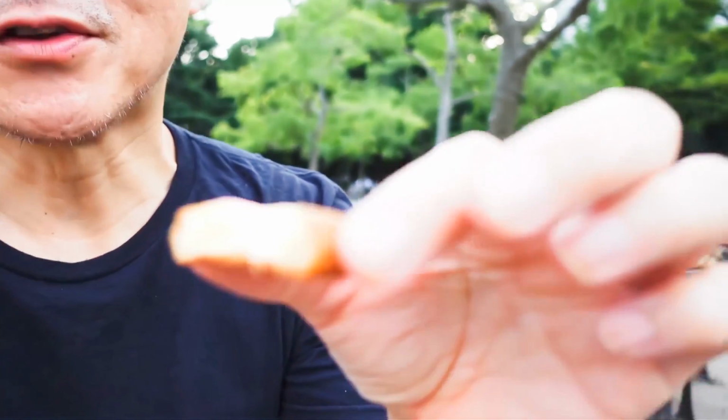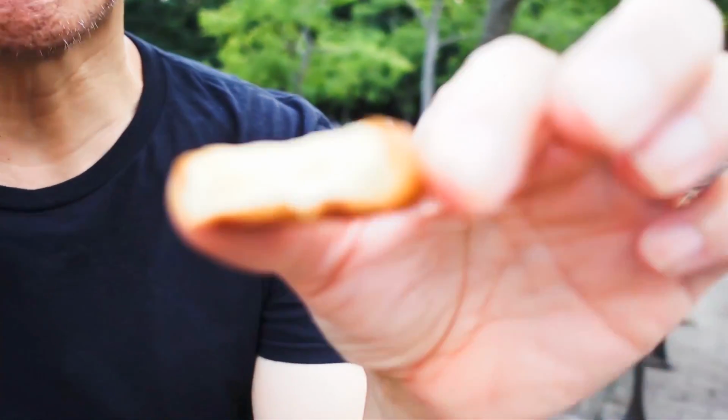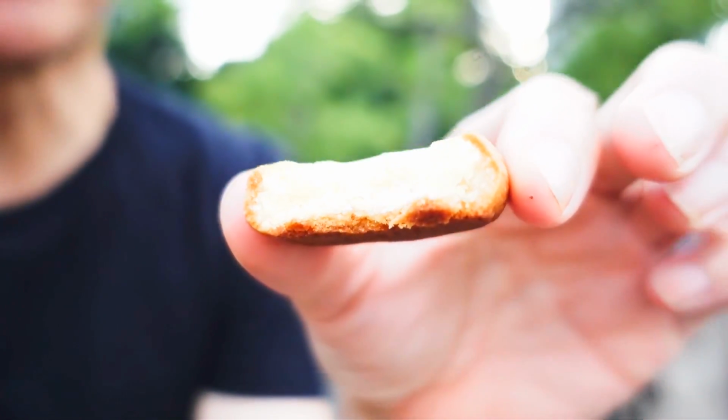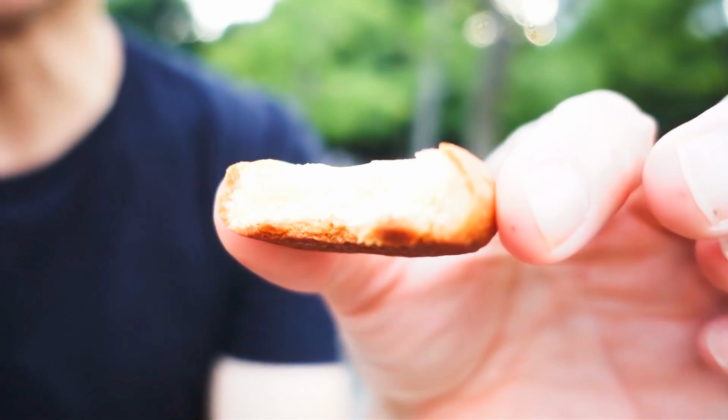Moist. It's a soft cookie. Now this tastes better than it actually looks. It's sweet. It has a hint of cheese. A really nice hint of cheese. Very moist, not dry at all. Kind of tastes like cheesecake. It kind of tastes like cheesecake in a cookie. I'm surprised.